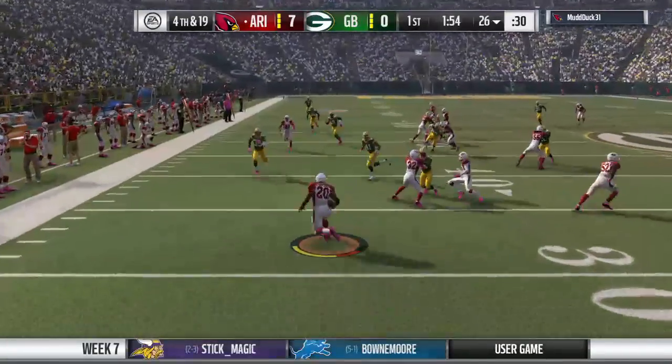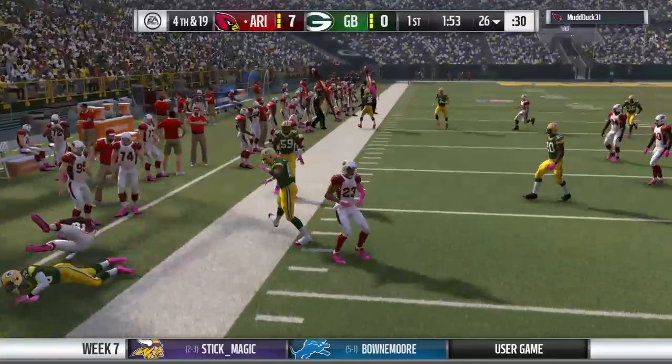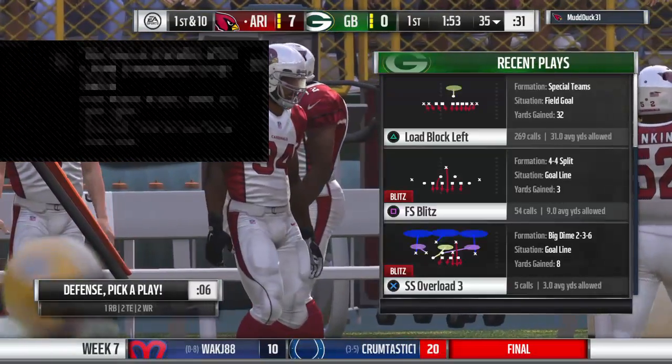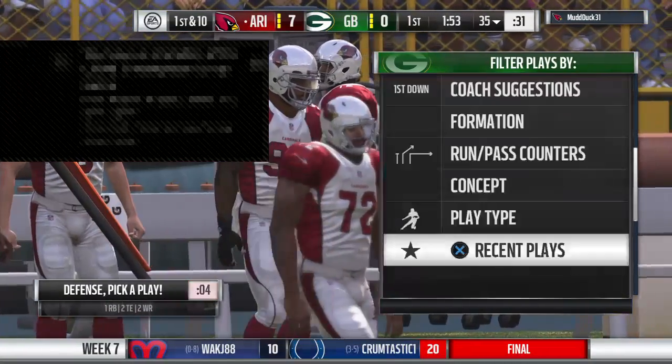Taken in at the 22. A good... at 13 yards. And the Cards will take over, 1st and 10.